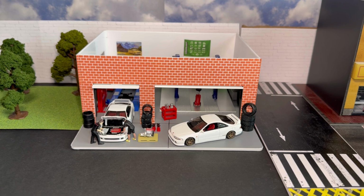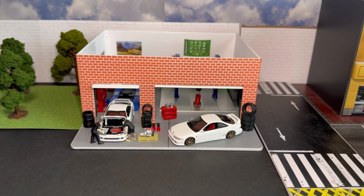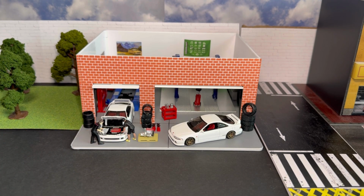Welcome to the channel. As you can see, we have today set out a couple of DC2 Integra Type Rs back here in the garage. The one over here has the hood popped with the customer kind of concerned, looking over while they add some fluids to the engine bay. We also have a fresh crate B-Series motor here sitting out. So maybe one of these guys is in for an engine swap or something.